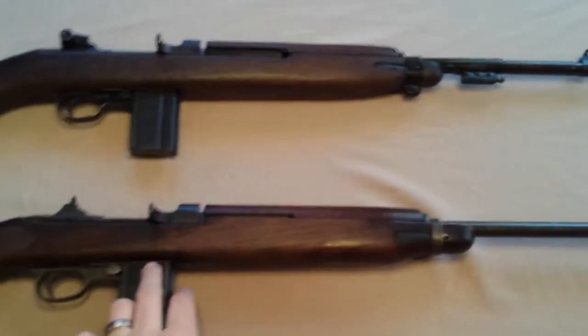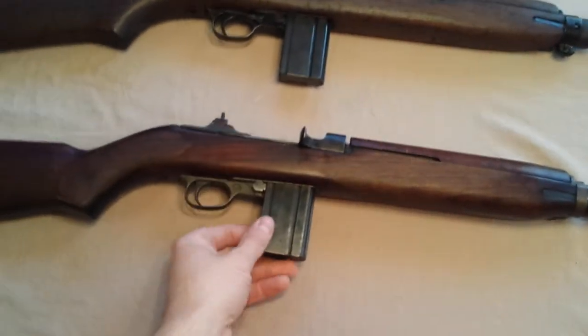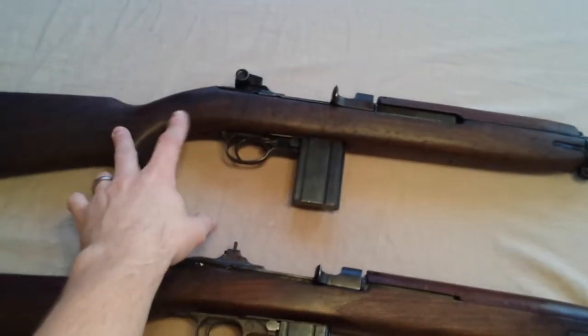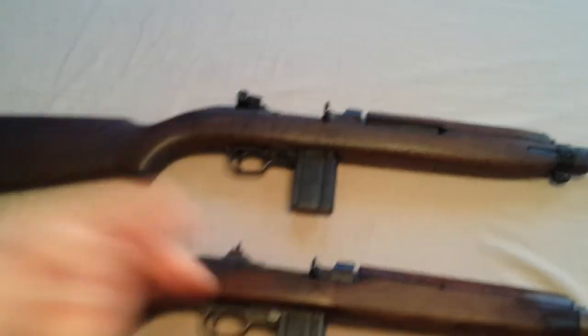Be on the lookout for a shooting video of this .42 Winchester carbine. And if you haven't, please check out the video I made on this .44 Underwood and the shooting video with it as well.